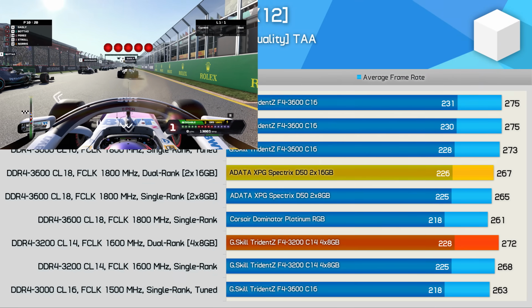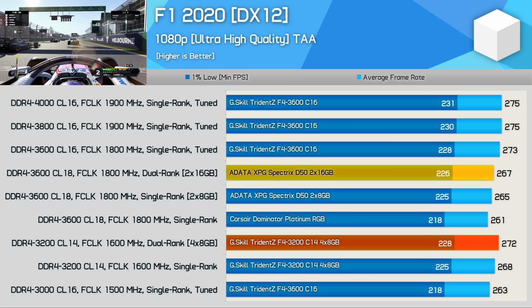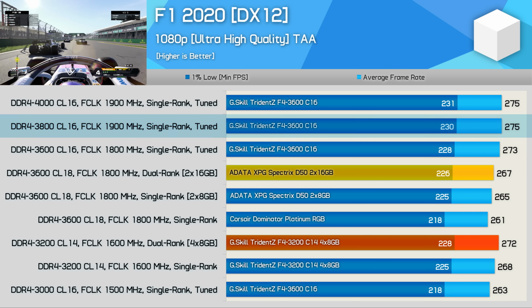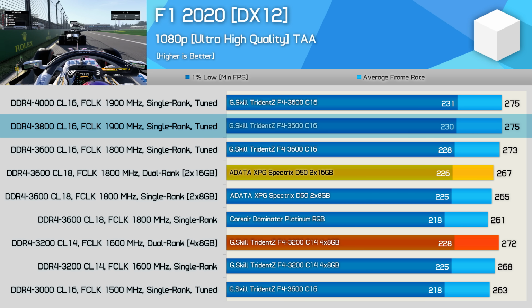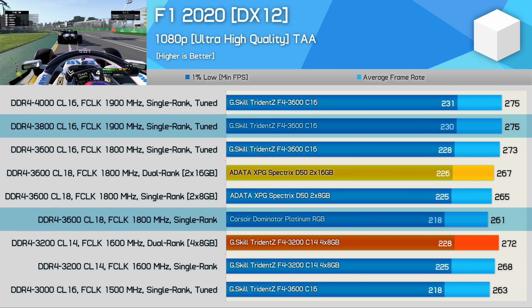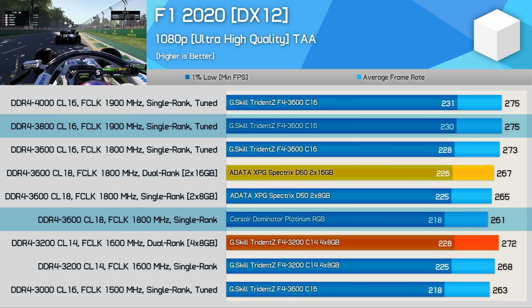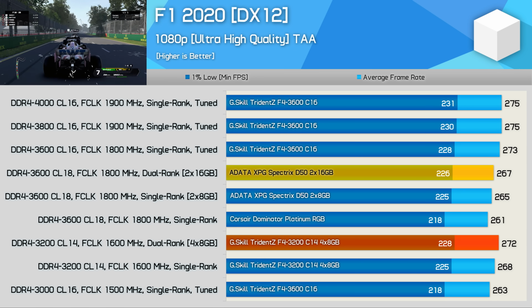Moving on to F1 2020, here we're again seeing very little in the way of a performance uplift over our test system configuration, which is marked as orange on the graph. When using manually tuned DDR4 3800 memory, this time we're seeing just a 5% performance discrepancy between the fastest and slowest memory configurations tested. Therefore, F1 2020 is another game that isn't particularly sensitive to memory performance.